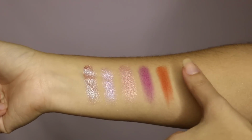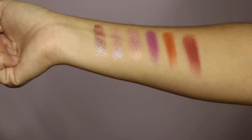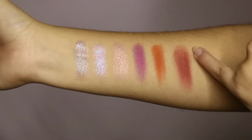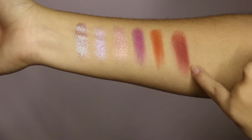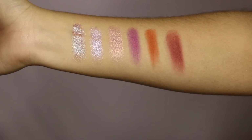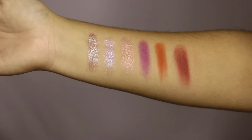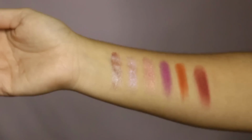Finally, we have Power in this row. This one wasn't as crumbly, but I'm noticing a little bit of streakiness. It's not as full pigment. I'm noticing that on all of the mattes so far. But this could just be because it's a finger swatch and not with brushes, but we all know you can't fully trust these kinds of swatches, because everything applies different to the eyes.